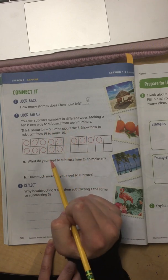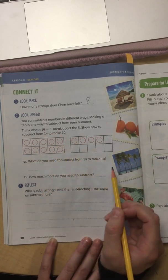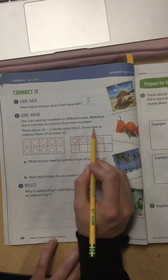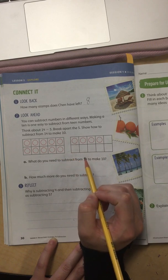It says you can subtract numbers in different ways. Making a 10 is a way to subtract from teen numbers. So this time, we're going to talk about a strategy on how to make 10 to separate it. So it says, think about 14 minus 5. So we have 10 here and 4 here. So 10 plus 4 is 14. It says, break apart the 5, show how to subtract from 14 to make 10.